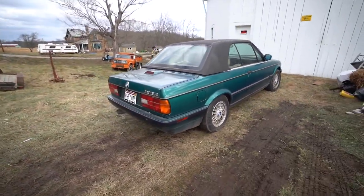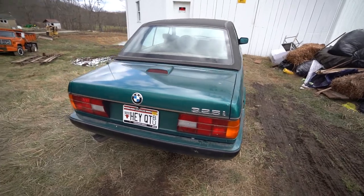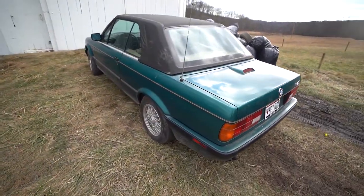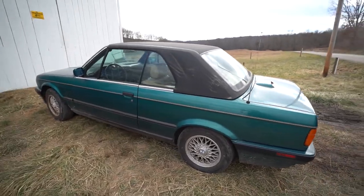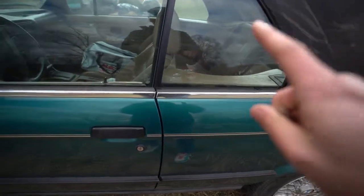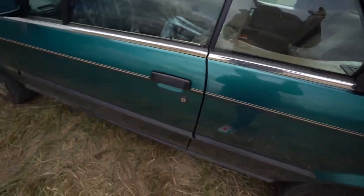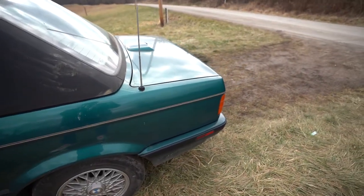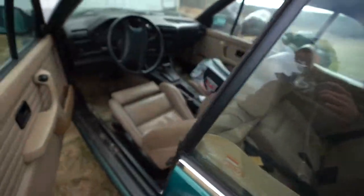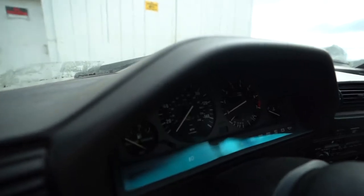This one I found when I was in Indianapolis for the week for work. I look on Facebook. I haven't bought something in probably 2-3 months, so had the itch to buy something. I saw this thing, never seen this color before. I didn't know it was an offered option, so I figured, hey, I gotta have it. The mileage is really low. Let me see if you can see that.